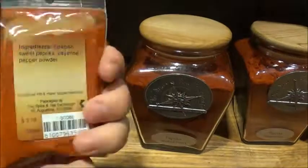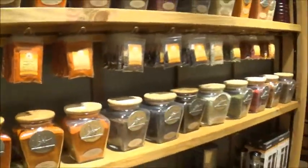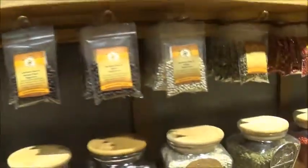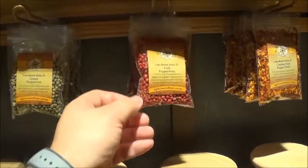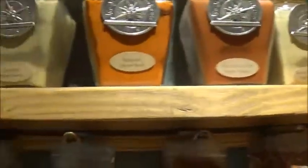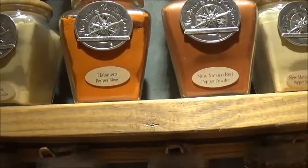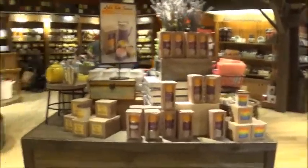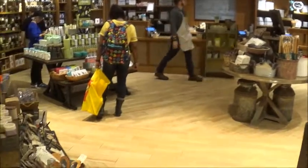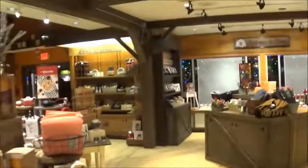These are $3.79. So if you like nice hot stuff, this is where you can get it. And of course, peppercorn, white peppercorn, green peppercorn, pink peppercorn, New Mexico red pepper powder. Oh, I bet you that's hot. Habanero pepper blend. Some candies there. I think he said they had candles here, too.